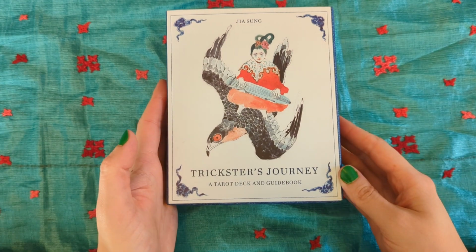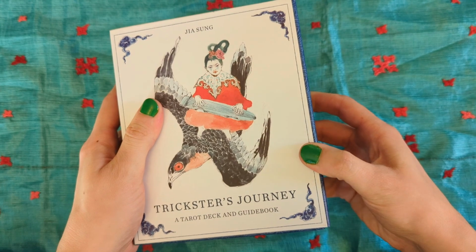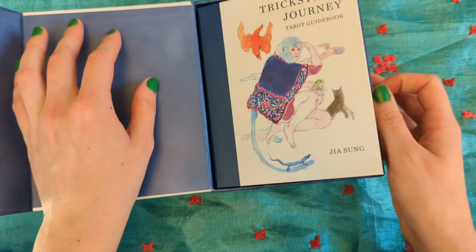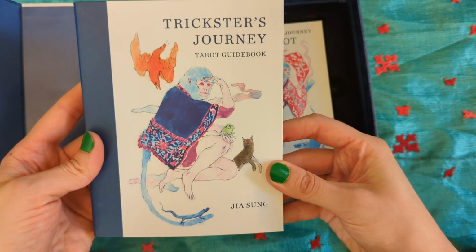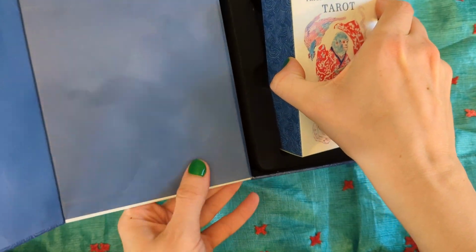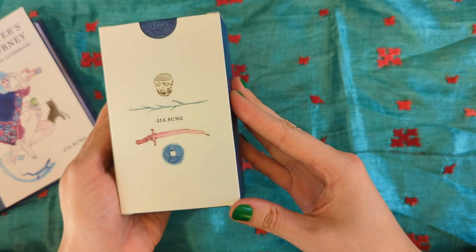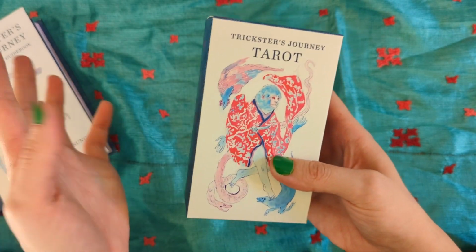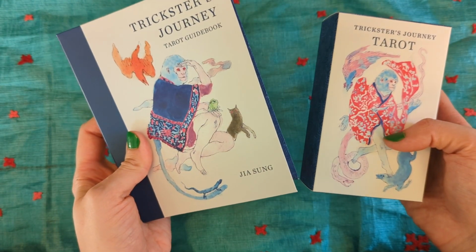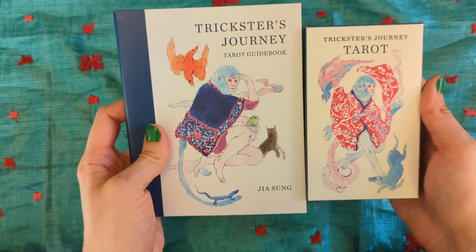All right, here we are. So this is the Trickster's Journey. It comes in this sturdy box with a magnetic closure. On the inside, you'll find the guidebook, which is very cute. You'll also find the cards, which come in this tuck box. I love this tuck box, and I'll probably just be using this and the guidebook, and I won't use the big box, but it was a nice home for these guys to travel with.